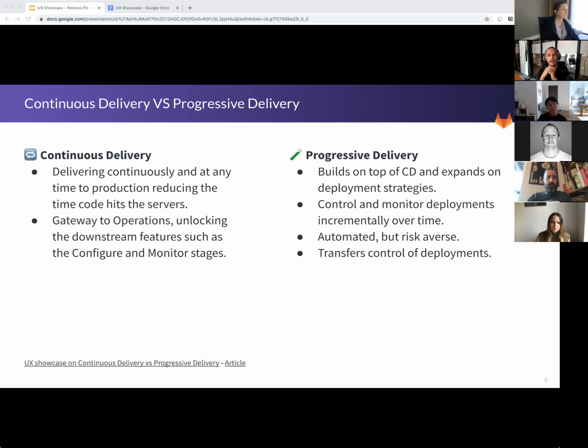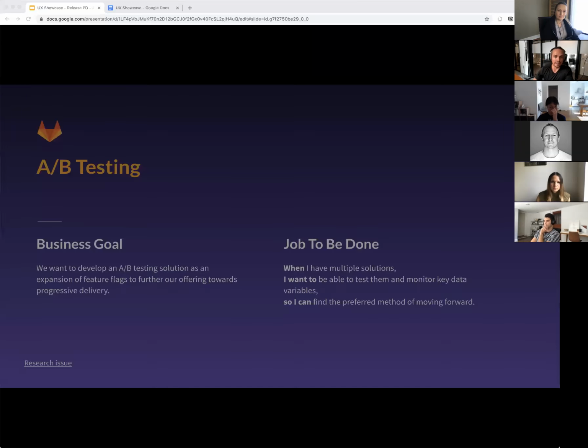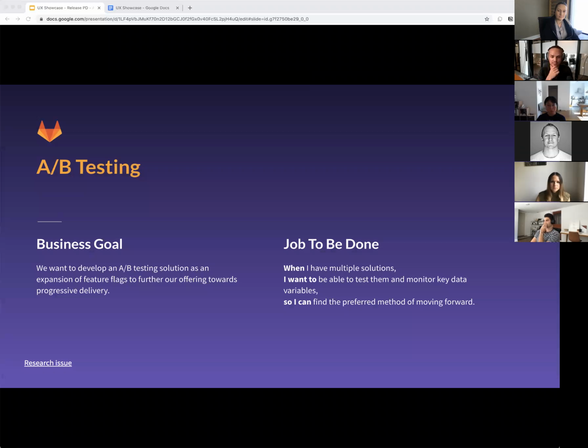And I think, as I detailed also in my last UX Showcase, it transfers the control of the deployments to new personas. And that's especially true for A/B testing, which I'm talking about today. A/B testing is geared at new personas such as designers, product managers, and anyone else that might be influenced by those or is a stakeholder in those A/B tests. Again, links in the bottom corner, so please feel free to check that out.